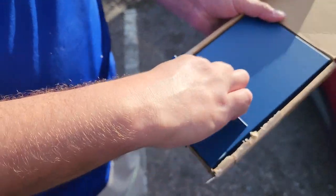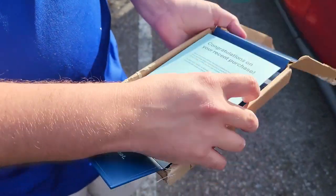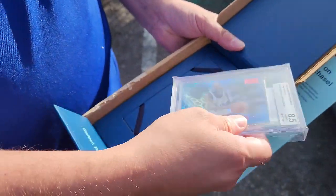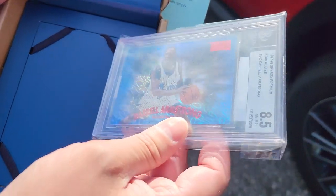All right, little not my mail day here, but I'm mooching off of somebody else's mail day because he told me he was going to open it, so I said you gotta let me record this. And there you go. It's almost too bright. It's nice hitting that in the light too.